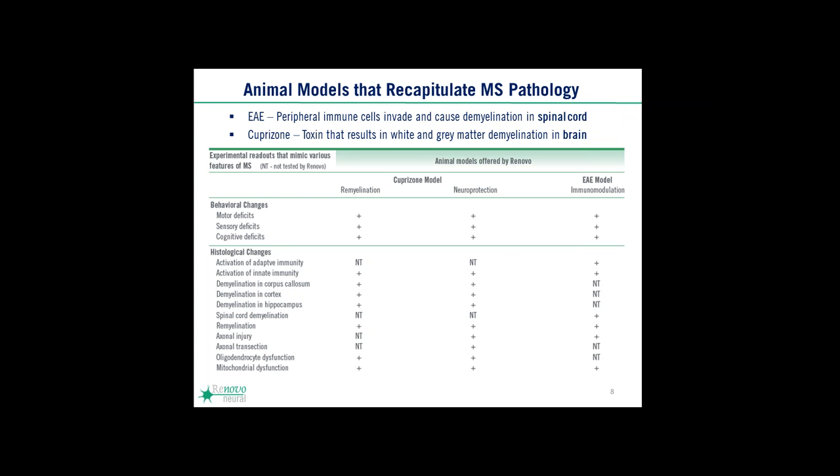And in the cuprizone model, these behavioral changes are not very pronounced. They're very subtle, and it's not very well established yet. Although we do have data to suggest that some of the tests can be used to evaluate drugs, I just want to clarify that in the cuprizone model, we don't see very pronounced behavioral deficits.